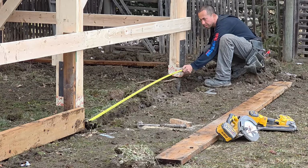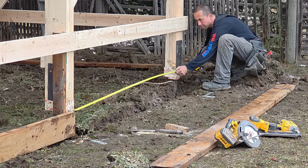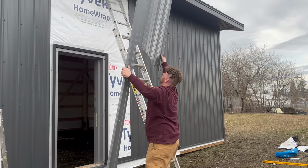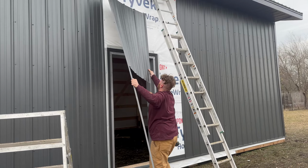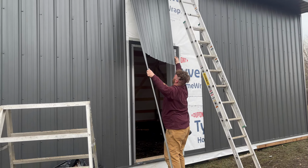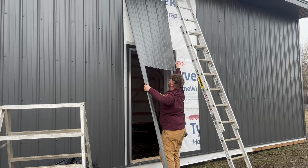One of the things that makes us different from the really big companies is we aren't using subcontract crews. We've actually got our own in-house crews that are doing the buildings, they're doing the work. So you're dealing with the same quality every single time, and it's not dependent on what crew comes out because they're all trained exactly the same way. They're all held accountable to the same standards, the same metrics. And so you're going to get the same quality no matter who's doing your job.